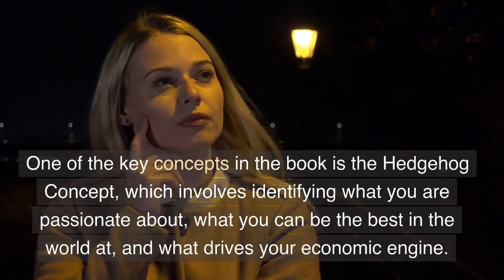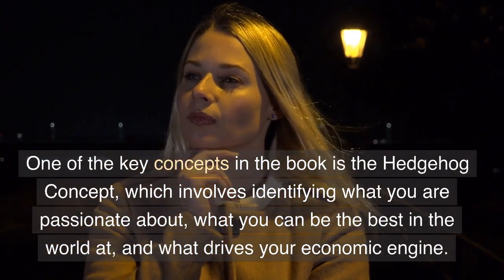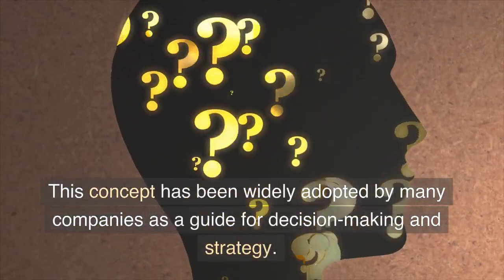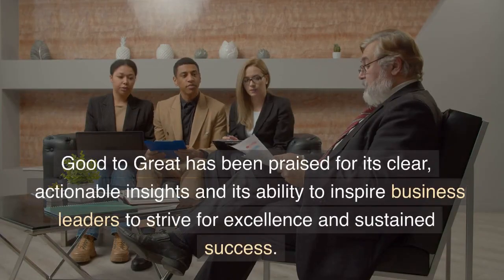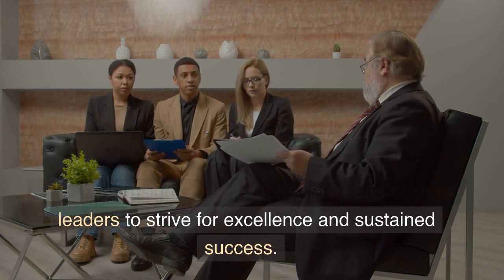One of the key concepts in the book is the hedgehog concept, which involves identifying what you are passionate about, what you can be the best in the world at, and what drives your economic engine. This concept has been widely adopted by many companies as a guide for decision-making and strategy. Good to Great has been praised for its clear, actionable insights and its ability to inspire business leaders to strive for excellence and sustained success.